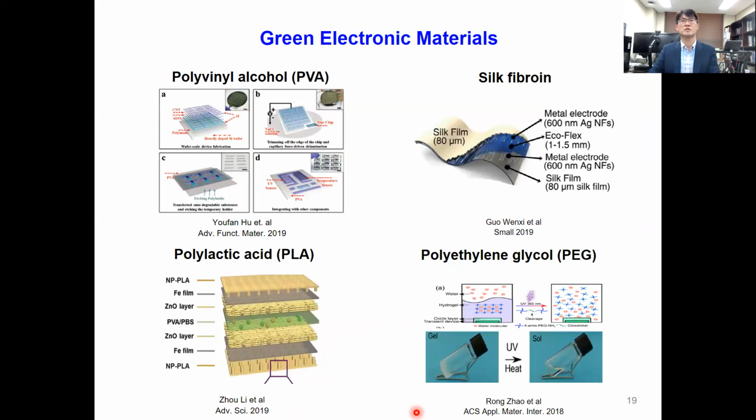Many researchers have been studying what alternative materials can replace current non-biodegradable PCB materials. For example, polyvinyl alcohol, which has a very simple structure and is biodegradable by microorganisms, has been studied for quite a long time to replace PCB, the typical substrate for flexible electronics. And also silk fibroin. These are basically protein-based materials, and people are studying them for implantable devices, because silk fibroin can eventually be degraded by enzyme activities and also in water solution.